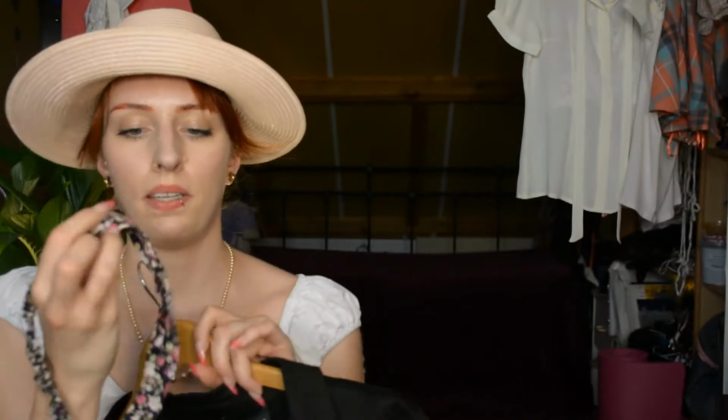Then the last outfit, this one, well, let's start with the headband again. This headband, I don't know, it really gives me massive vintagey vibes. Maybe because it's also really old and kind of yellowed. But anyway, it's one of my oldest Claire's headbands.